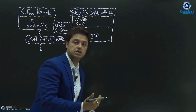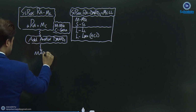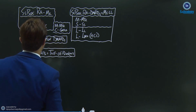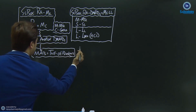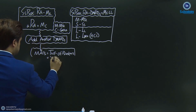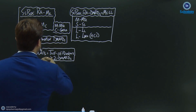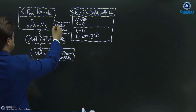If with the two DMARDs the rheumatoid arthritis is not controlled, then you can use the monoclonal antibody. Yes, my dear, the MAB, monoclonal antibody, that is the TNF alpha blockers, my dear. This is one of the important topics I'd like to discuss, TNF alpha blockers. So the question is, why are the TNF alpha blockers initiated? You can write down: after use of two DMARDs. So the TNF alpha blockers can be used after two DMARDs, including, but you must start with methotrexate first.